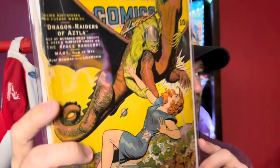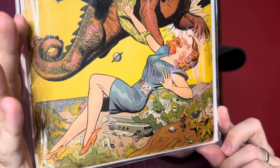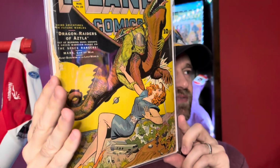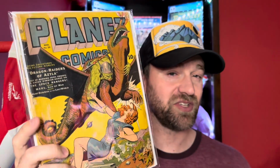It's sci-fi good girl art. And you can see you've got the spaceship scene and everything in the back there. These guys with, looks like ray guns, shooting at this monster goblin creature, carrying off this woman. But Planet Comics #29, incomplete. You know, it's a 0.5, but still a cool looking early cover from this run.